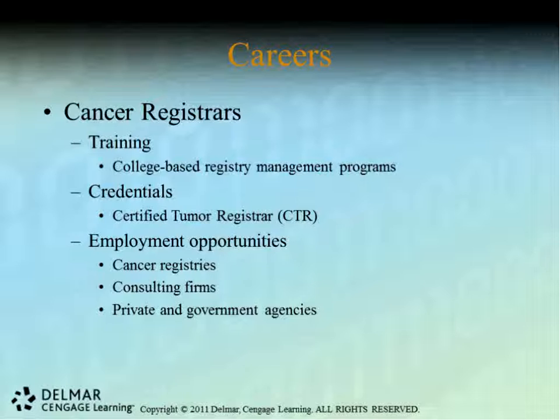If you are interested in being a cancer registrar, most of them usually go through a college-based program where they cover medical terminology, A&P, health information management, computer information systems, epidemiology, cancer registry management, cancer case abstracting, coding, staging of cancer, and they have to complete a professional practice experience.